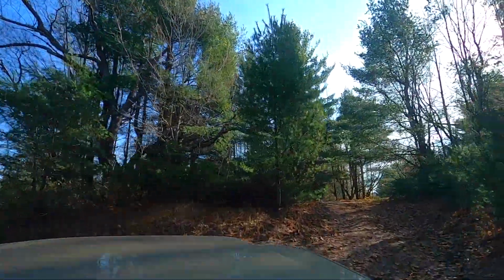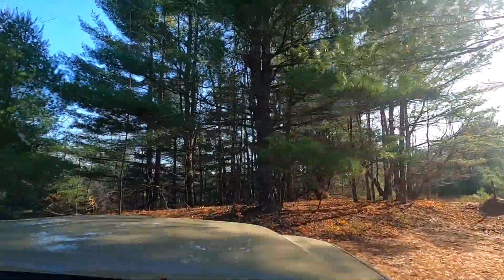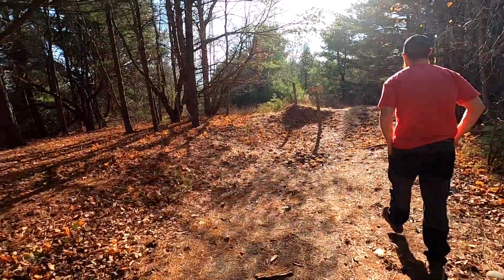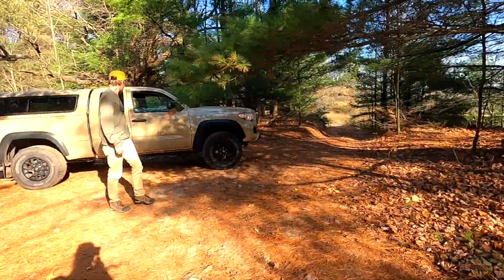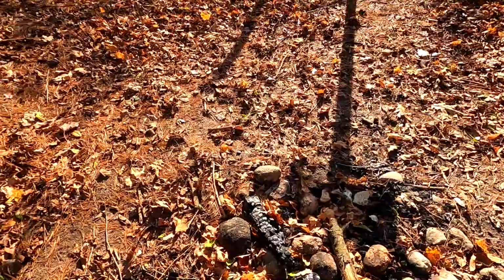Let's see. Kind of like the other one better, maybe. And yeah, here's another potential spot. I think we liked the other one better, but yeah, got a fire pit here, secluded.